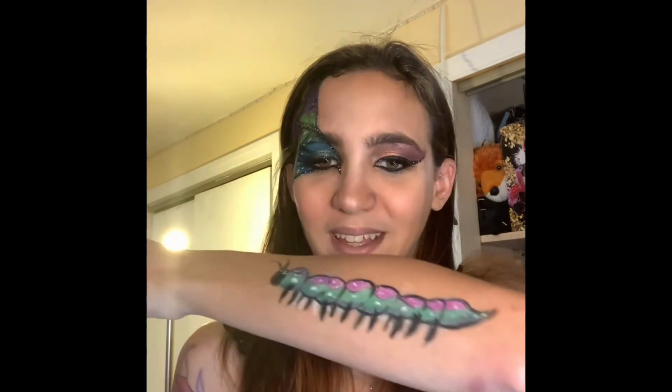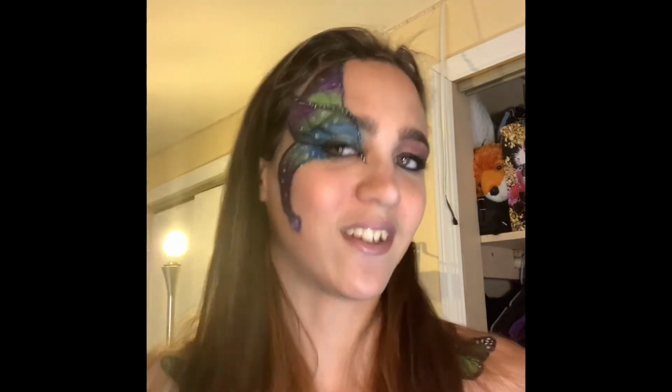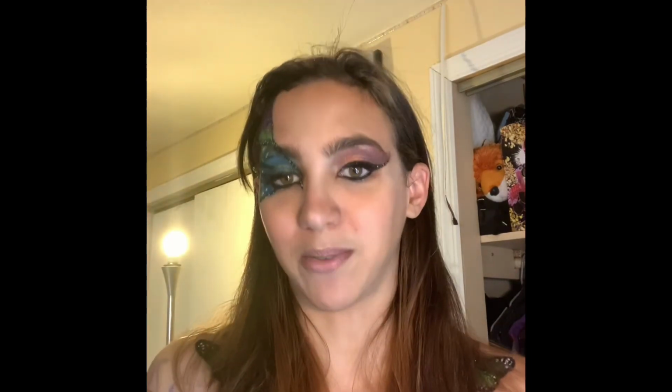I really wanted to do a metamorphosis kind of thing, and I really think I actually achieved that. I was really happy with how this came out with the caterpillar, and then the cocoon, and the animation I did with that, and then the reveal. It was a lot of fun to do, and I really like the way these colors came out. All in all, I'm very happy with this look.